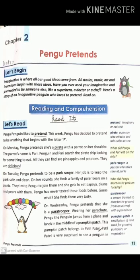और फिर Penguin and Pari शिप पर जाते हैं और वहाँ पर क्या ढूंढते हैं? Something to eat, कि उनको कुछ खाने के लिए मिल जाए. All they can find are pineapples and potatoes. और उनको वहाँ पर क्या मिलता है शिप पर? Pineapples and potatoes. उसको वो खाते हैं. They are delicious. और उनको वो बहुत यमी लगते हैं, delicious लगते हैं.